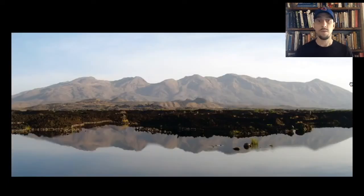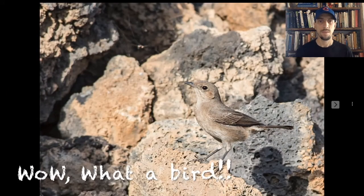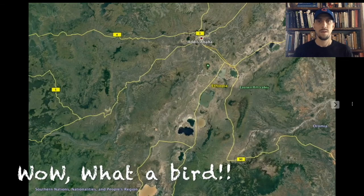Well, to continue the theme of going to spectacular places to see drab birds, we go to the base of Mount Fentale. This is a big volcano that last exploded about 200 years ago, leaving this big lava field at its base. And this lava field is one of the only places in the world that has sombre rock chat.